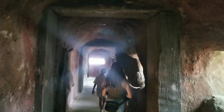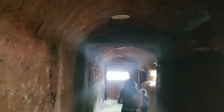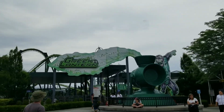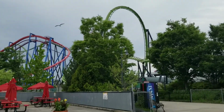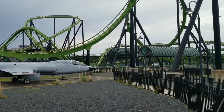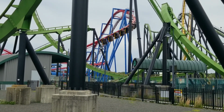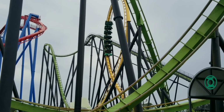There's Coaster Mom, and Coaster Children. Even this thing wasn't that bad. Like Green Lantern, B&M stand-up, everybody hates on these things. Maybe even this one in particular, but I don't know. I didn't think it was that bad. It's got a really long layout, a lot of inversions. I mean, it's a B&M stand-up, so it's not going to be the best thing in the world, but I would definitely re-ride it again next time I went back. It wasn't that bad. It's pretty good.